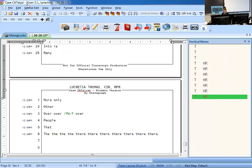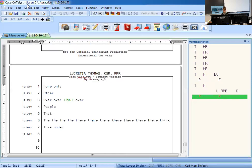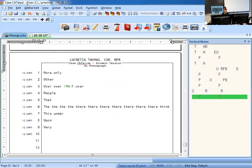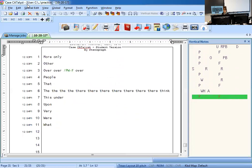Think, THI. Now think and this, you have to make sure you know those because they're two totally different words and you can easily misstroke them. This is TH. So think has an I in it, this doesn't. Under is URND. Upon is PON. Very is VR. Were, WR. What, WHA. On word, notice it's W, final R. So it's initial W, final R. Where is WR, initial WR.